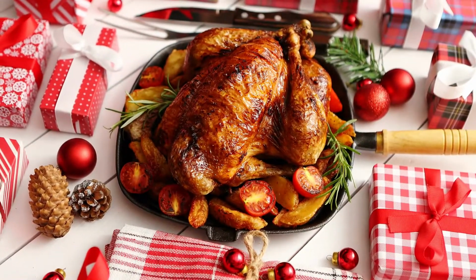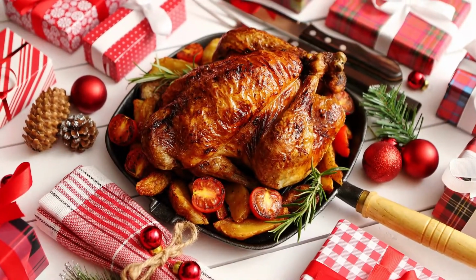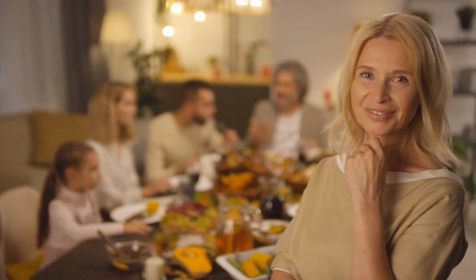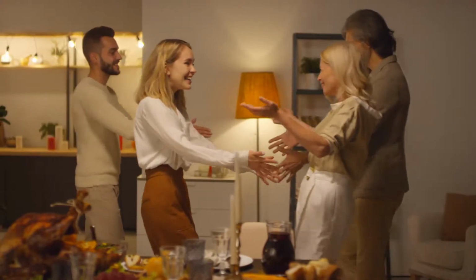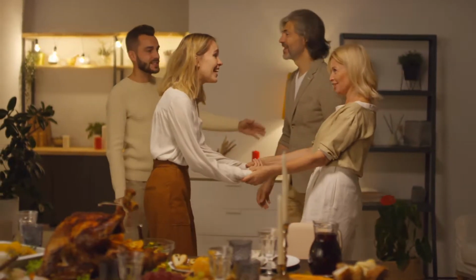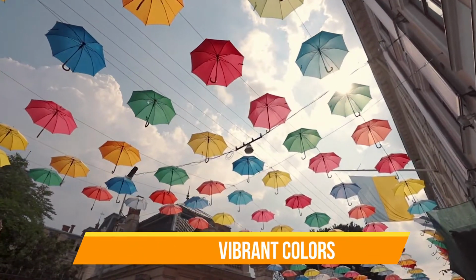Tip number two, don't forget the turkey. Everyone knows that too much turkey is overkill this time of year. Instead of fouling up your table with too much turkey, consider adding cute and fun turkey accents to each plate setting. Something that each guest can take home from your table to commemorate the special day would be appreciated by all.